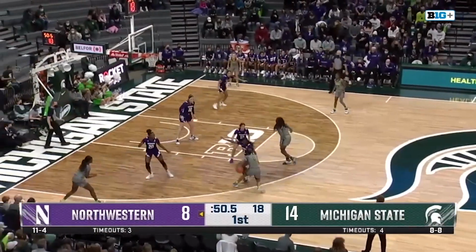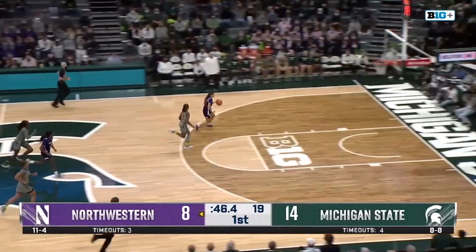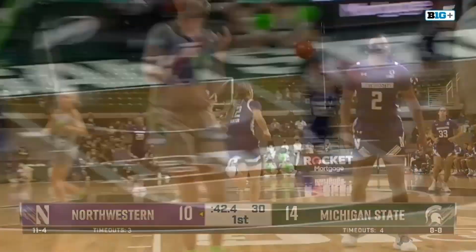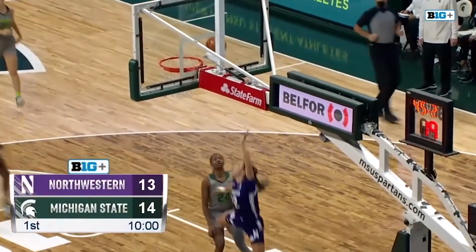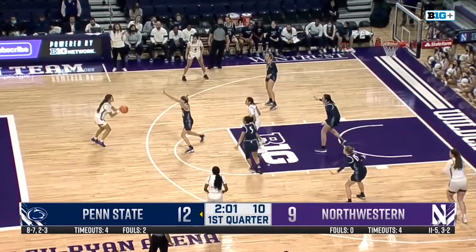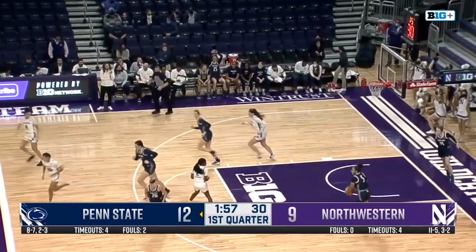You can press Hageman and force a turnover like she does there. Veronica Burton jumps the passing lane and lays it in transition. Burton. Managed turnovers, got back in it, made it a close game. She's added 8 points per game for a Penn State team that has really needed it. Long three from Burton, rattles it home.